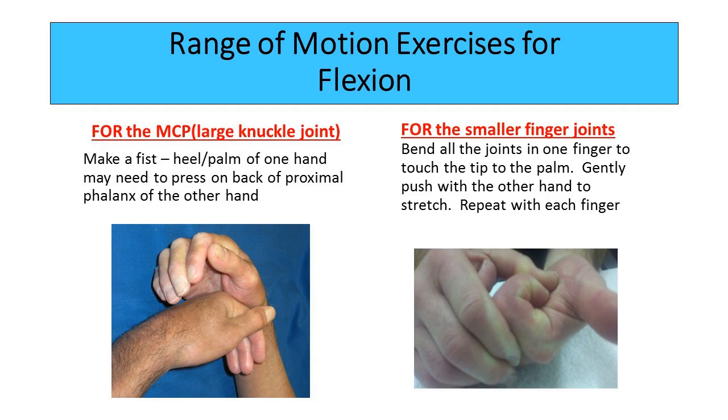So the first one is for the flexion or bending of the MCP joint, the metacarpophalangeal joint, but it's really the big knuckle joint in your hand. So the one here on the left shows, make a fist, and then use the back of your hand, or the heel of your other hand, to push down right here on the back of your fingers closest to this joint. So push down and hold it. I usually say count to about 5, and then straighten your hand back up, and then do it again, hold it, and then straighten your fingers again, and then you can do the other hand.